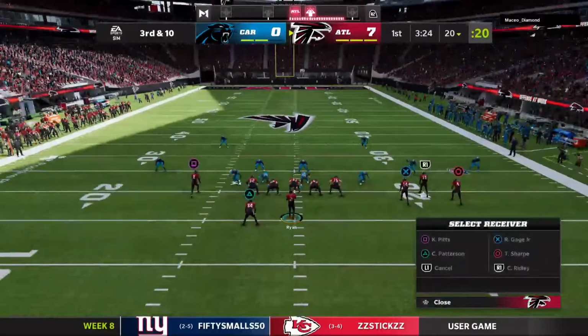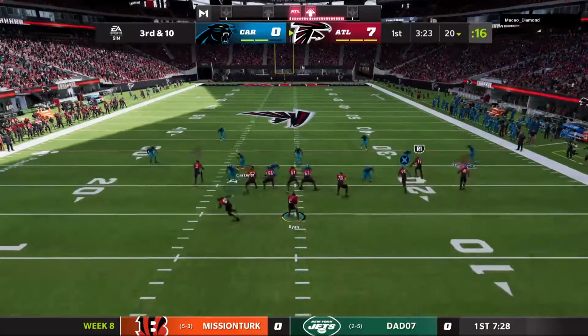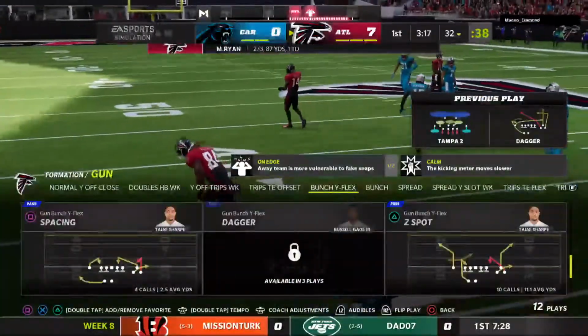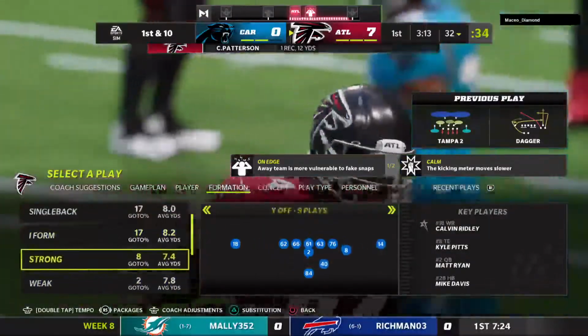They come up to the line now facing a 3rd and 10 after the incompletion. Out of the gun, it's Ryan, and he's got it past the 30 before he's hit and dropped. 12 yards is the pickup, good for a 1st down for the Falcons.